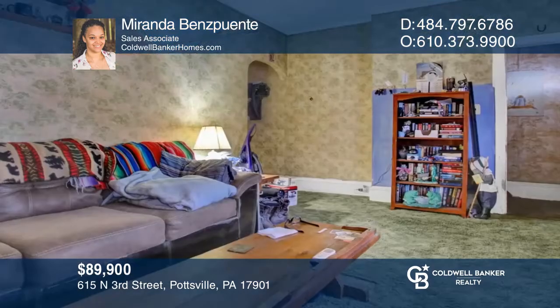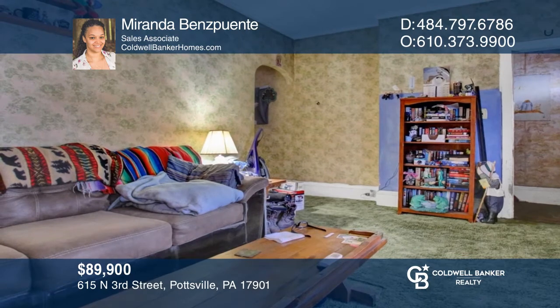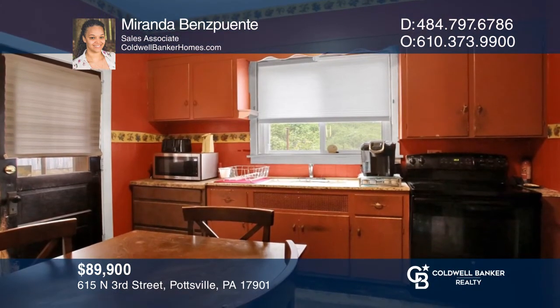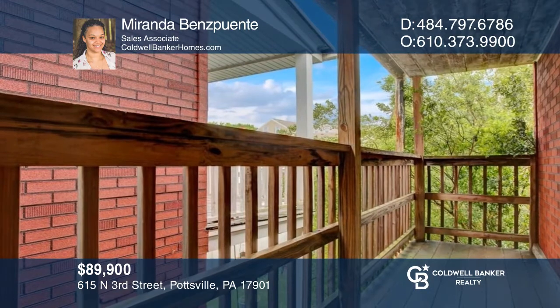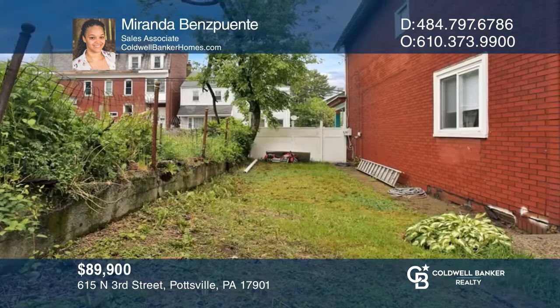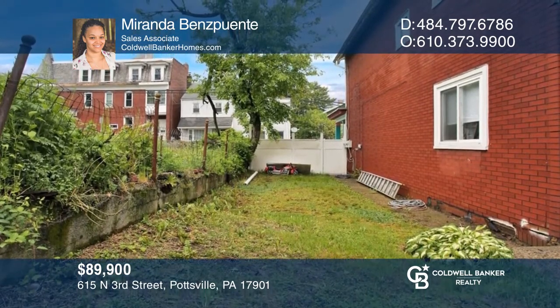Come on out and tour this detached multi-unit property featuring newer windows and a 2-car garage. There's plenty of space for a family looking for a starter home or to become an owner-occupant and increase your cash flow by renting out the second unit. This home has endless potential and is awaiting your creativity. Your dream home is waiting. Call Miranda Benz-Puente to schedule your tour.